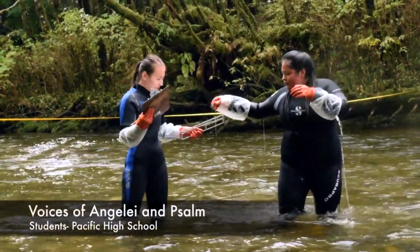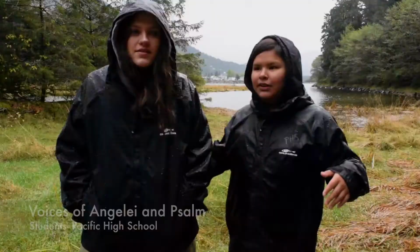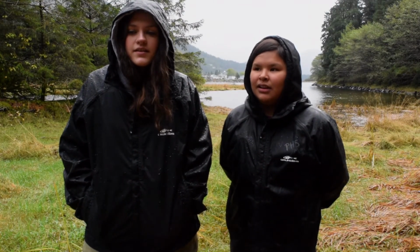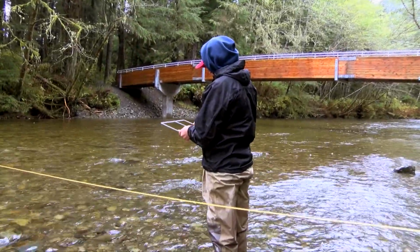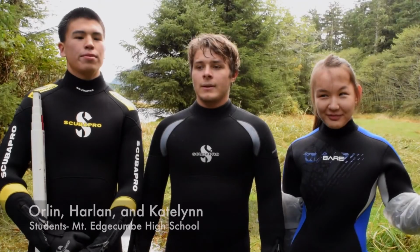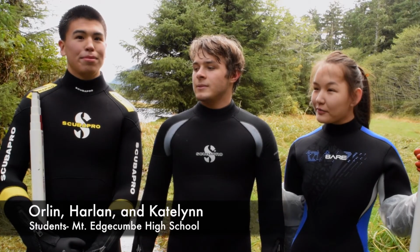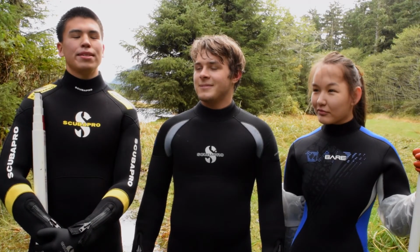The measurement of the rocks. Yeah, I didn't know that that could affect something in such a big way. Like these rocks just sit there and do nothing. It plays a big role in subsistence in Alaska. 22.6. Yesterday we were doing pebble counts, which was picking up randomly selected rocks and putting them in the database.